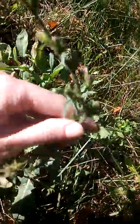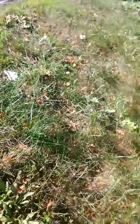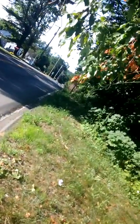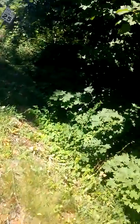And now this was it. So, you know, you really gotta look, because there's food everywhere, man. I'm telling you. There's some more blue flowers right over there. See them? Mm. Oh, wow. Look at those big dandelions. Those are giant.